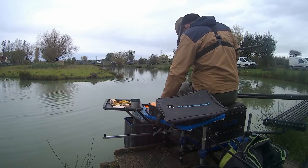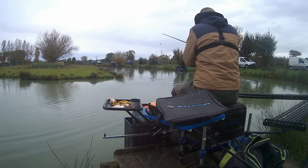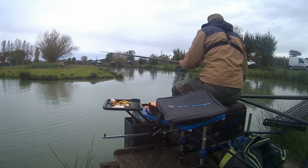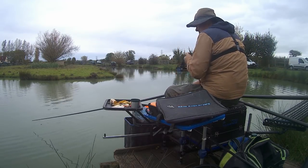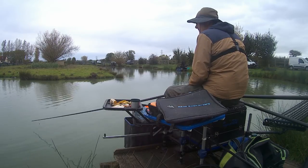Right then everyone, it's 2:30. I've got a few ideas in my head of what I need to do. There seems to be some fish down this right hand margin, but trying to work out how to catch them is interesting, so I'm going to have to go down there and do some replumbing, because where I wanted to fish, I can't get the rig to the bottom anymore.